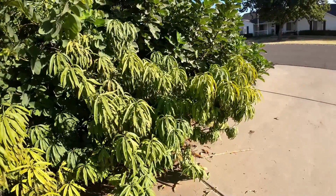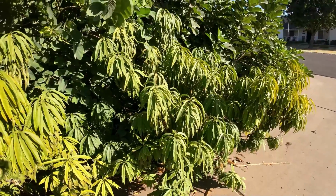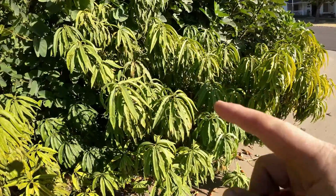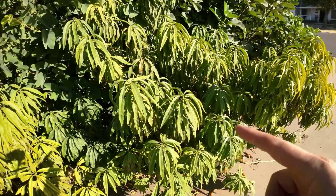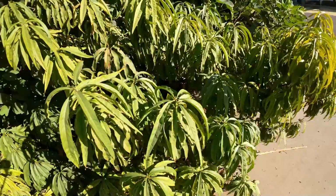The first thing you need to keep in mind, though, is these plants are going into dormancy. Yes, when they go dormant, guess what? Your plants are going to drop their leaves. Plants sweat for the same reasons you do, but if they don't have any leaves, most plants are not going to be able to sweat.